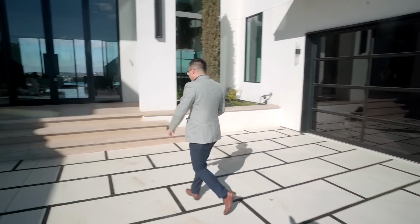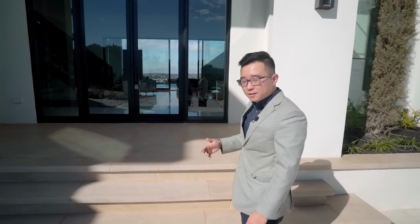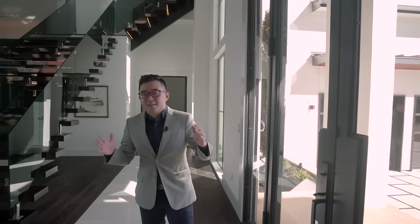Now, let's go through the house. Let's go into the house. We have all this cool industrial sconce of the house as well. Now, let's come inside. All right, guys, now we're inside the house.